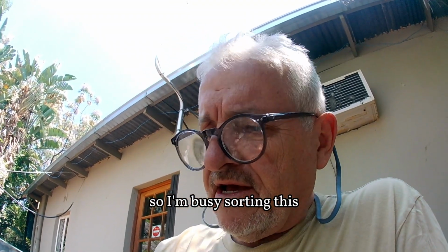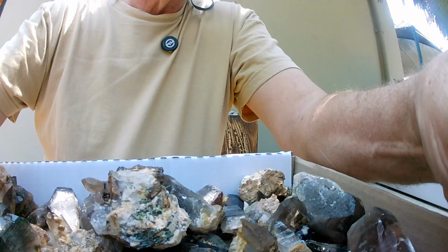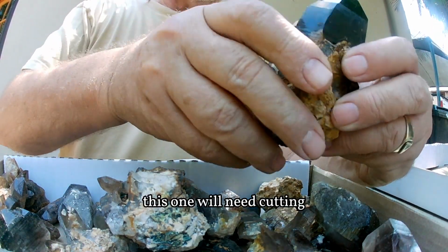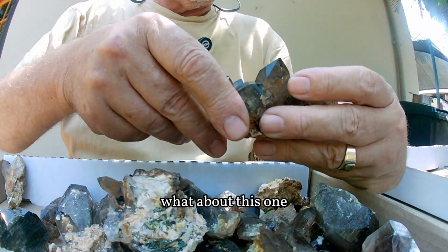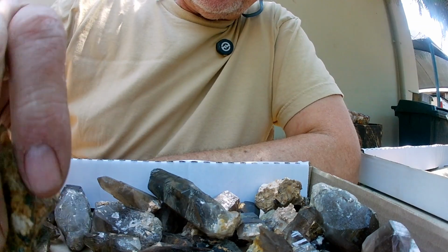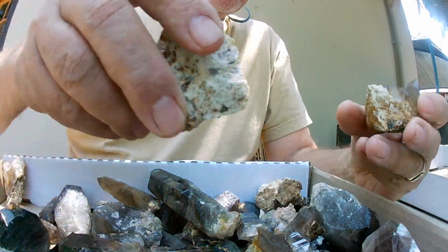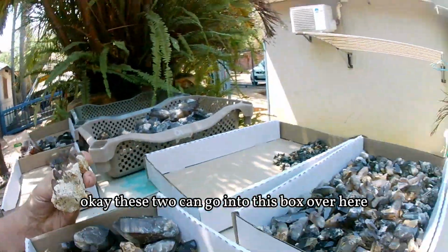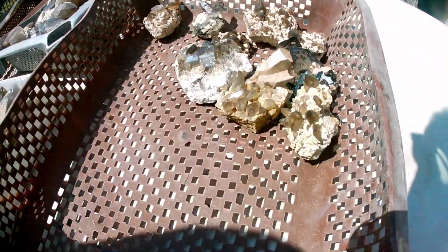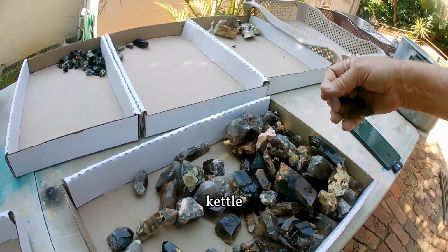So I'm busy sorting this smoky quartz, but now what do you do with a piece like this? This one will need cutting. What about this one? More cleaning. Okay, these are the light smokies. These two can go into this box over here. Can stand with these. I think kettle. Kettle.